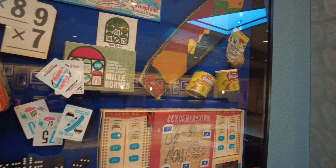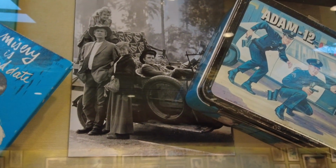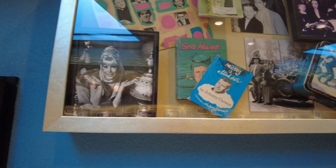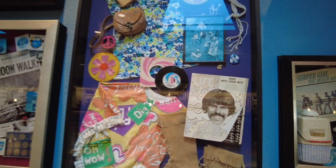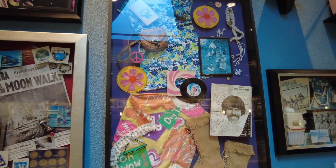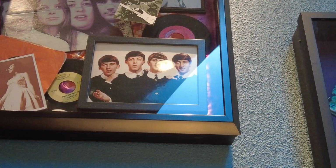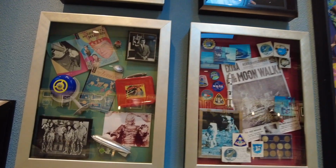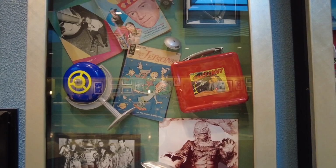Oh, there's the Play-Doh. I can see why they put that in the 60s. Yep, we're right in the 60s, looking at the timeline. I like how they did that. Look at that old TV guy. Addams Family. Beverly Hillbillies. This stuff's incredible. And now we made it into the groovy era of the 60s. 64 to 65. Oh, there they are, my boys. George, Paul, Ringo, and John. Oh, Swamp Man. Wow, old school comic of the Jetsons.